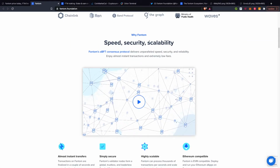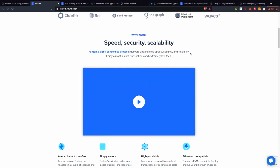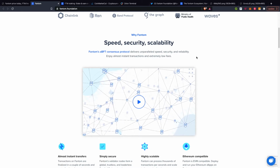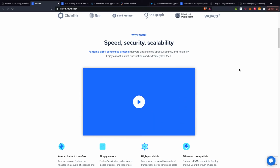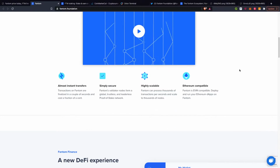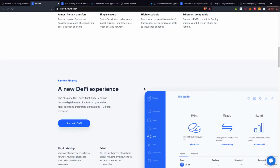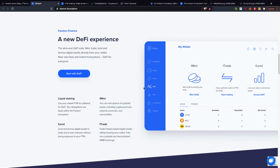As you guys can see, why Fantom? Speed, security and scalability. Fantom's ABFT consensus protocol delivers unparalleled speed, security and reliability. Enjoy almost instant transactions and extremely low fees. So almost instant transfers, simple, secure, highly scalable and Ethereum compatible. You can also experience their DeFi platforms.